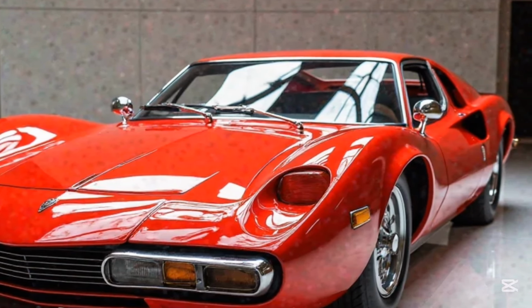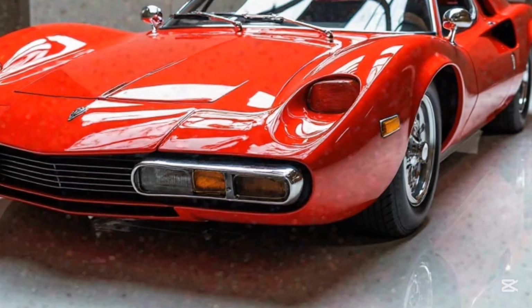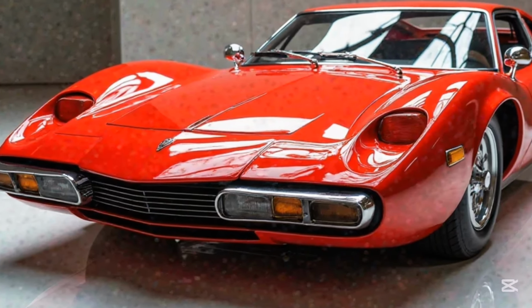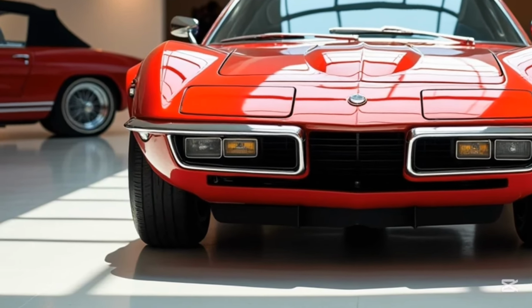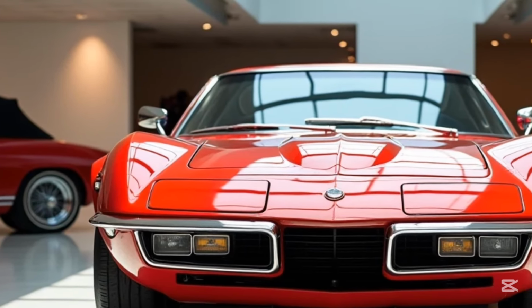One of the biggest challenges for the Manic GT was production and distribution. The company behind the car, Manic Motors, was founded by Jacques About, who had a vision of creating a true Canadian sports car. He partnered with Renault to source the mechanical parts, but despite his best efforts, production was slow, and financial difficulties soon followed.